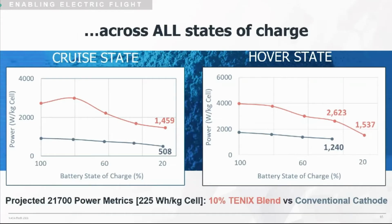This intrinsic power capability of TENIX doesn't just affect flying conditions, but can also lead to increased charging rates, which means you can have faster refueling and improved turnaround time between trips. Across all states of charge, we're seeing that increased power capability happens with the addition of TENIX. Throughout the various chemistries and cathodes that we've been testing, we're consistently seeing that TENIX is strongest where the traditional cathode active material is weakest, at low states of charge and at high rates.